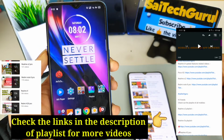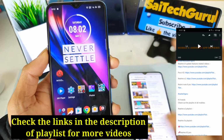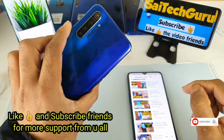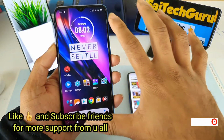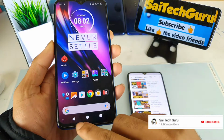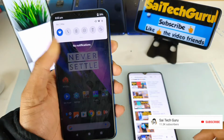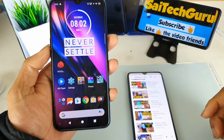In this video, I'm going to do an Antutu benchmark test after the Realme UI update in the OnePlus 7T device. Sorry friends, not OnePlus 7T, it's a Realme X2 device. So basically it looks like a OnePlus 7T. That is how I made the phone look, by installing the stock Android wallpapers and the stock navigation bar buttons. Even the control panel looks close to stock Android, even the volume gestures as well, everything.